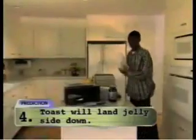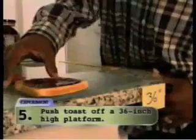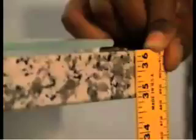So my prediction is, if I slide the toast off the counter, then it would land jelly side down. To test the prediction, I will slowly push 10 separate slices of jelly toast with equal amounts of jelly past the edge of a 36-inch high platform and count how they land.